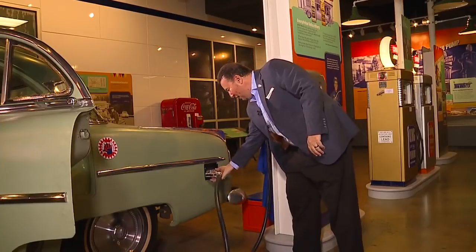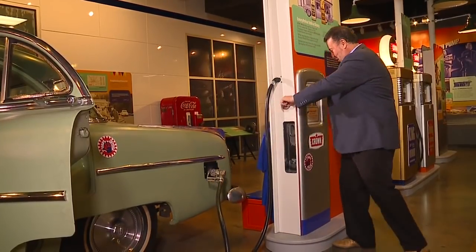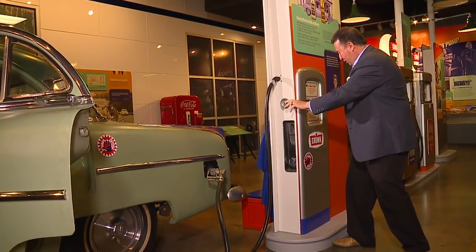1969 gas was selling at 35 cents a gallon. Let's top it off here so we can get out to the Allison transmission plant out there in White Marsh when we come right back.